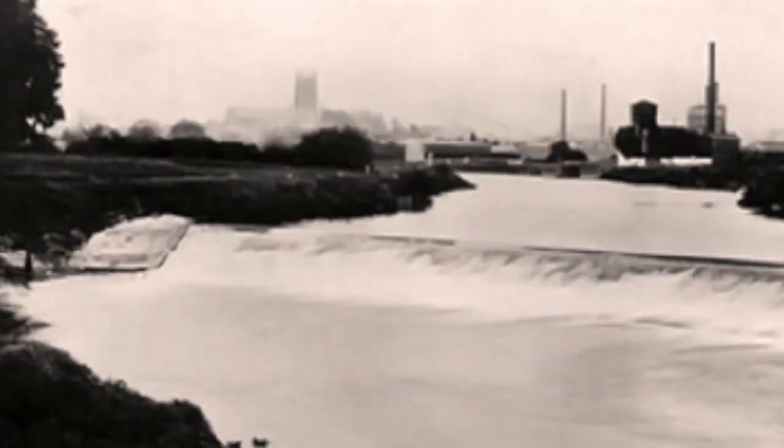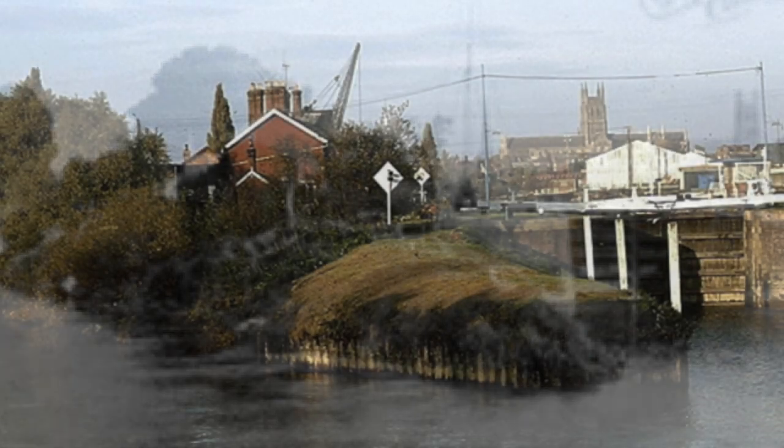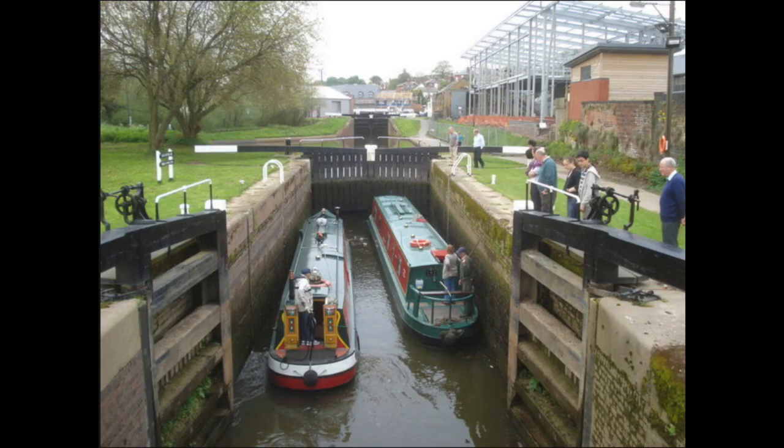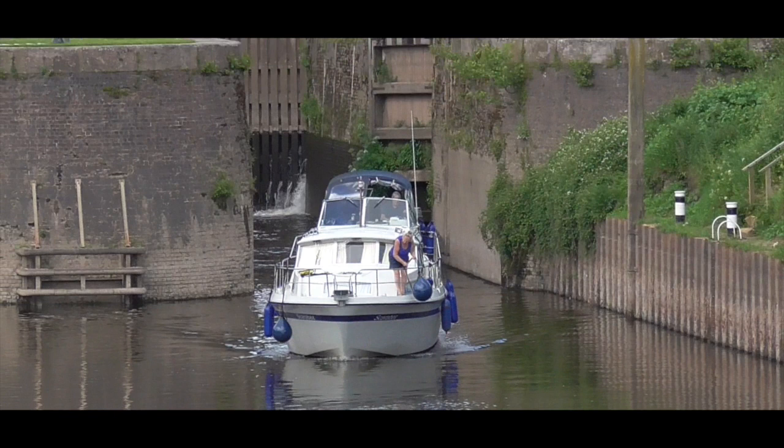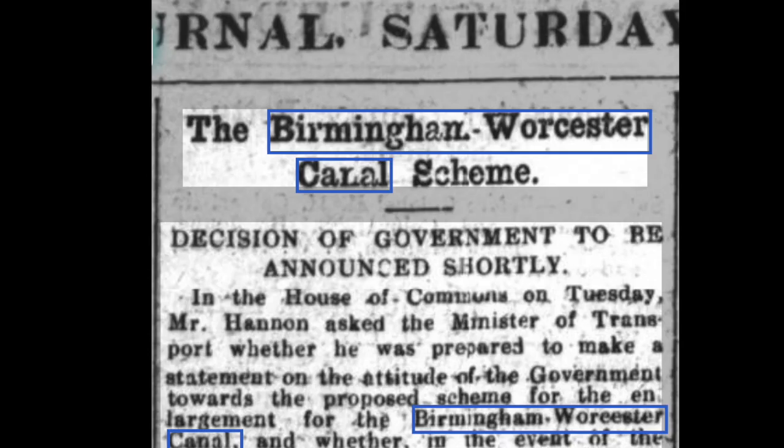By 1846, the locks and weirs were built, raising the water level at Diglis and allowing access to the canal. To save money, the original canal was made 7 feet wide, but by 1923 proposals were put forward to widen it to 14 feet. This proposition was abandoned, no doubt due to the massive costs.